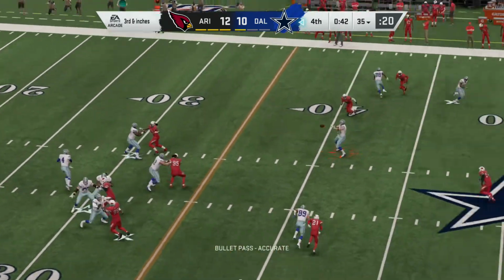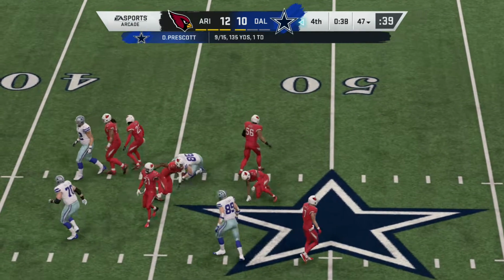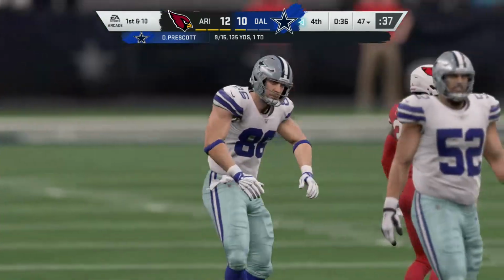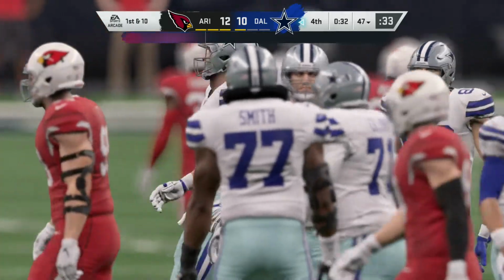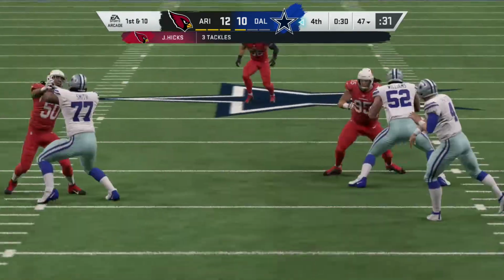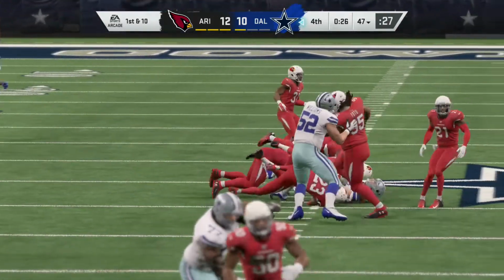He'll look to throw. He finds his target. It's Schultz. And able to get this one across the 45 before he's brought down. It's a gain of 12, and the Cowboys pick up the first. All right, they picked up yardage, but they've got to get up to the line of scrimmage and spike it. They've got one timeout left, want to save it.